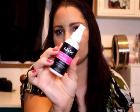Then for primers, I've been loving the NYX First Base Primer Spray, and this is really good stuff. At first I thought this doesn't do much, but then I started noticing a big change in how my makeup was staying on my face throughout the day and throughout the night. I can wear a foundation for 2, 3, or 4 hours, it just depends on the mood I'm in. If I'm out doing errands or whatnot, then I'll tend to wear my foundations longer. And this seems to make it last a lot, and it helps to hide pores. Not majorly, but it does help.